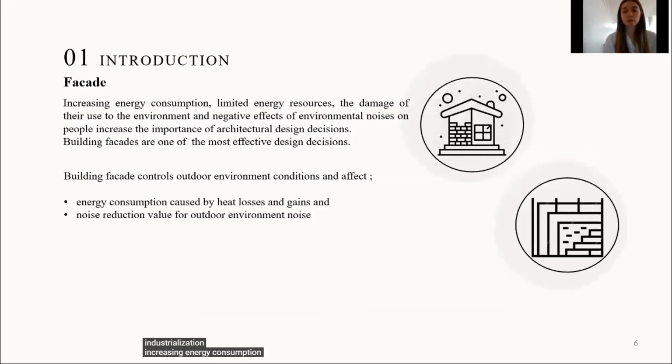Increasing energy consumption, limited energy resources, the damage of their use to the environment, and negative effects of environmental noise on people increase the importance of architectural design decisions. Building facades are one of the most effective design decisions. They control outdoor environment conditions and affect energy consumption caused by heat losses and gains, and the noise reduction value for outdoor environmental noise.